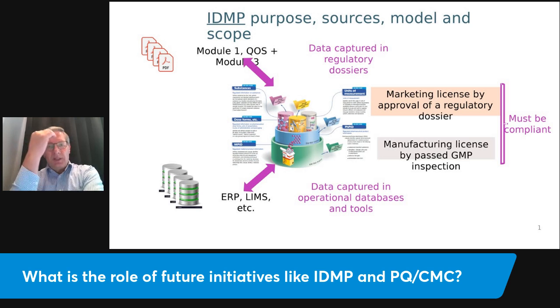But then the health authorities, they had an issue. Because they said, but how do we know that the data that is being used within the GMP environment equals the data that we have in the regulatory dossier? Because the health authorities had to open those dossiers and figure out where that data is, and in the old days, when there were still paper dossiers, you can imagine that those inspectorates did not have that data at hand when they do an inspection.